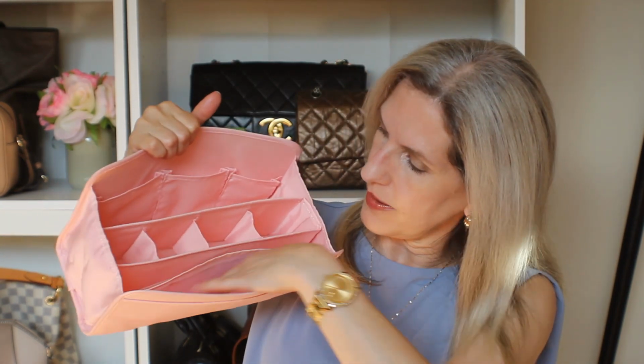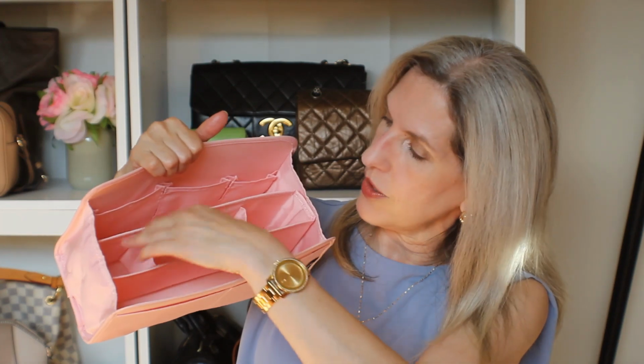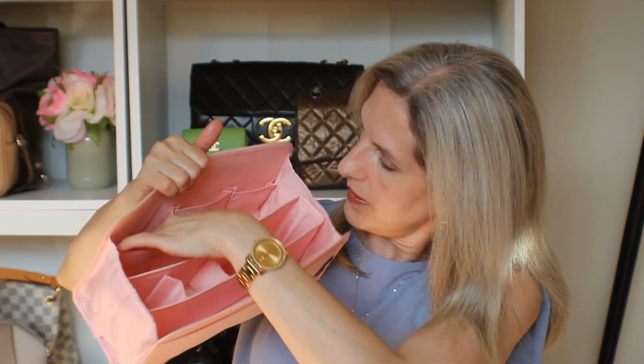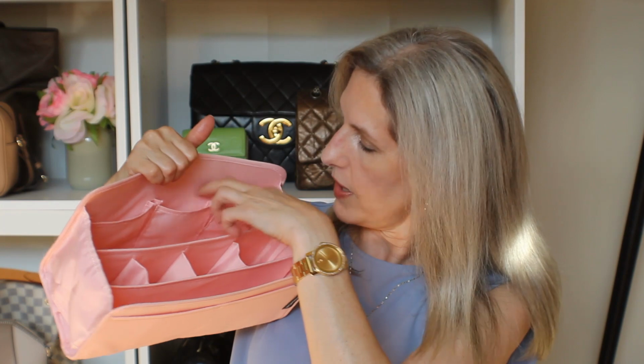Here's a big pocket right there. There's a portion right here. There are these three places right here. This one right here is a big open area, and then we have one, two, three. Now these pockets are pleated, so they push out a little bit more. And then finally you have the big pocket on the back.